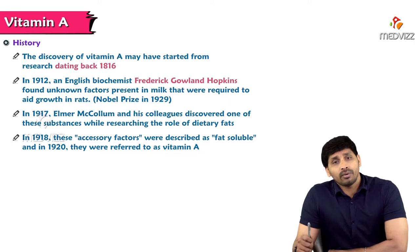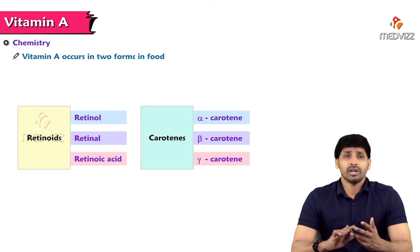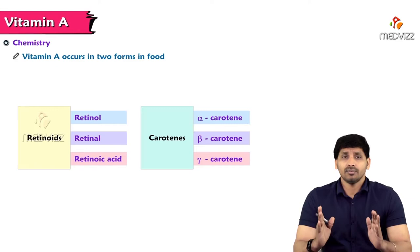Why is vitamin A known as a fat-soluble vitamin? Because the way of digestion, absorption, transportation, and storage of vitamin A is related to the lipids. So that's why vitamin A is considered a fat-soluble vitamin.